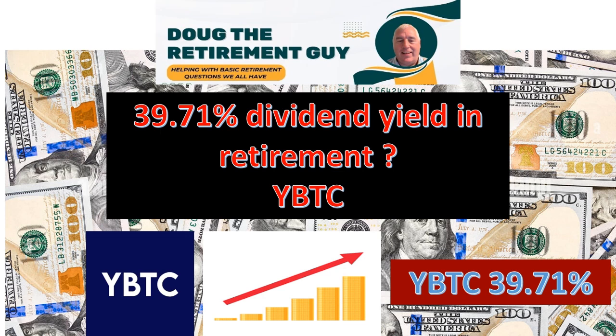39.7% dividend yield in a retirement fund? Unheard of, but we're going to check it out. YBTC. We're going to find out, is this real or is this another false advertisement?